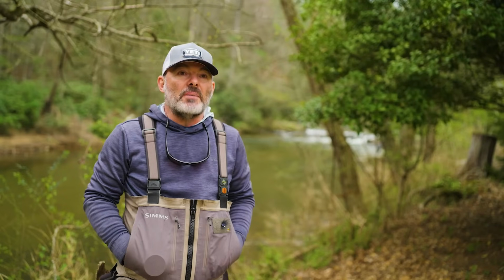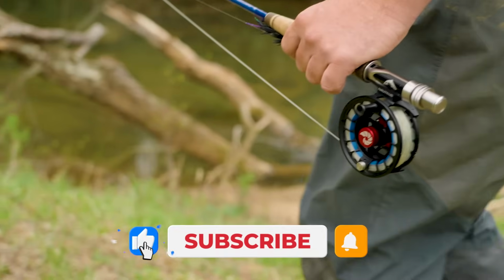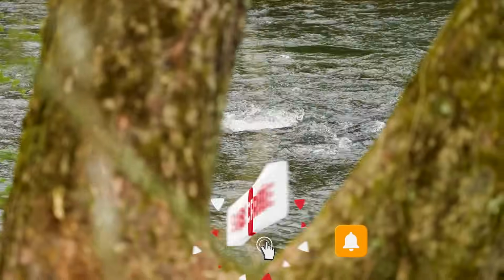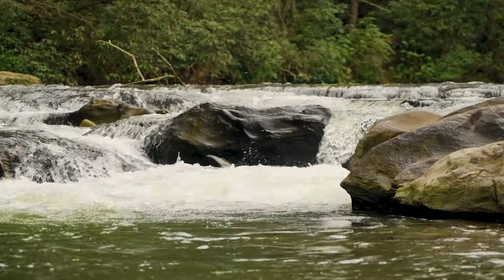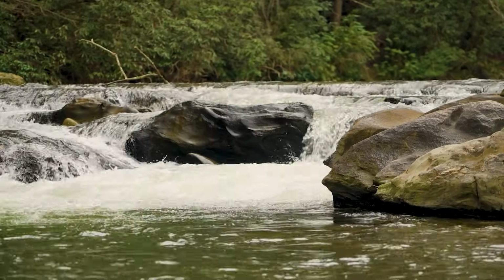Fly fishing has gotten a lot more popular in this area, mostly for the rainbow trout, brown trout. You gotta know what's in the river. What are these trout feeding on and things like that. Then we'll fish this top section and then just kind of work our way down.